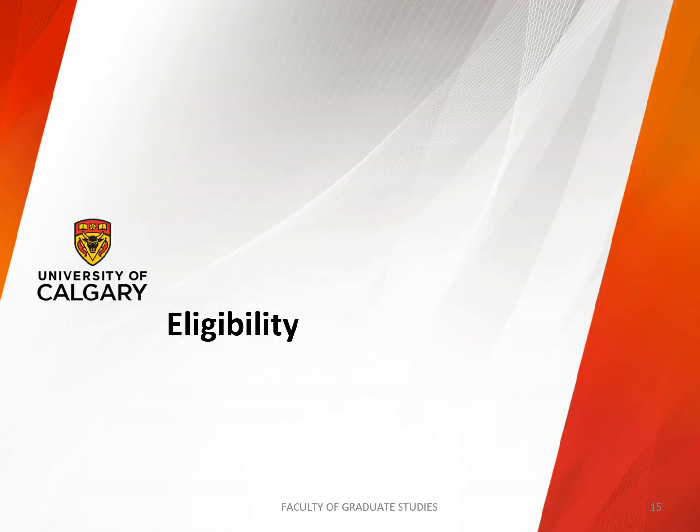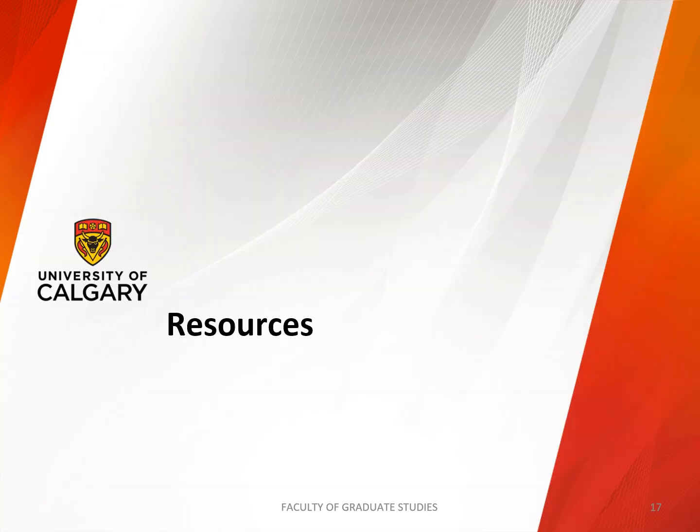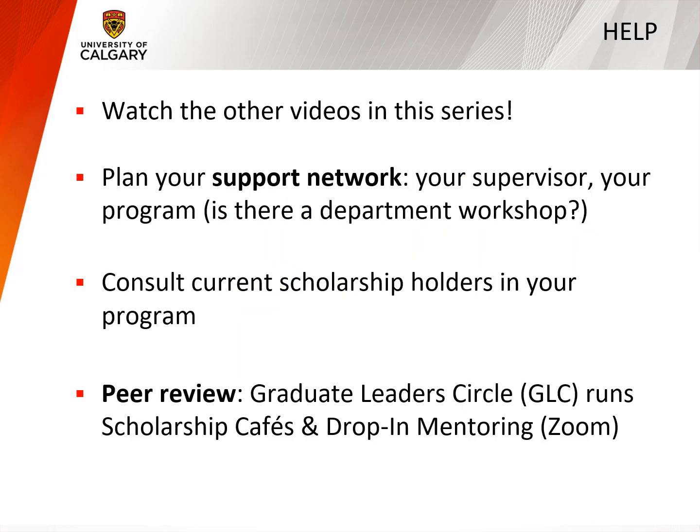For the eligibility, it is set by the TRI agencies, so you must refer to the website for the specific TRI agencies. And the eligibility criteria to apply while holding an award can be found at the website listed. In terms of resources, there are several administrative resources that can clarify your eligibility criteria for the forms that you need to submit. And we have four other videos in this series, so please watch them as well. They cover different aspects of the application process.